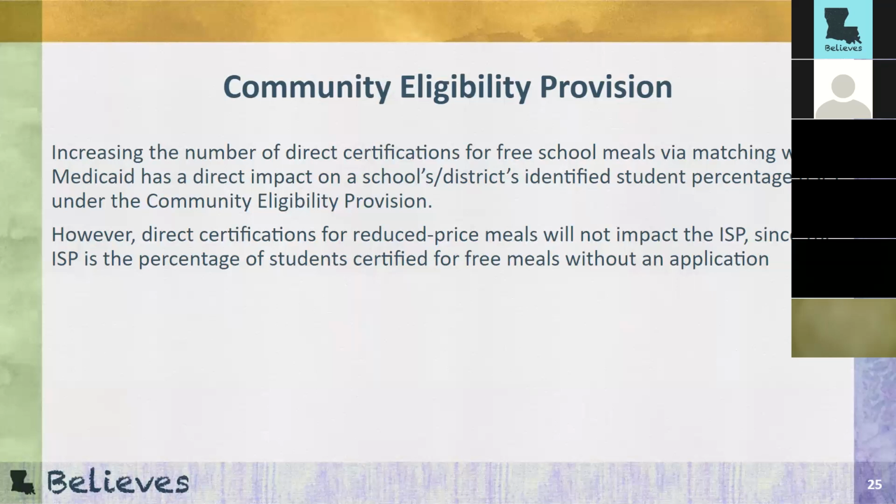And in doing that, I do anticipate that when you move into next April, the numbers are going to be a good bit better, and you should be able to hopefully reestablish at a higher percentage, or even some districts can elect CEP for school year 23-24.